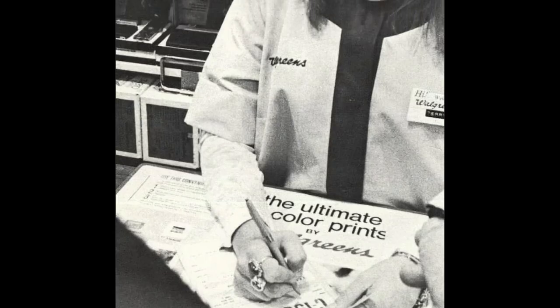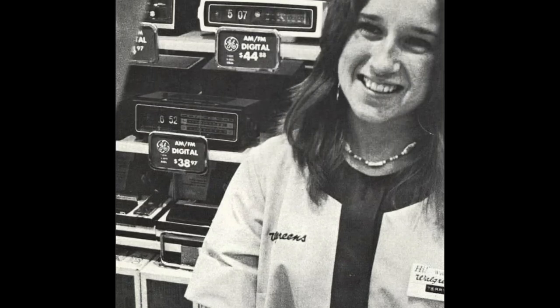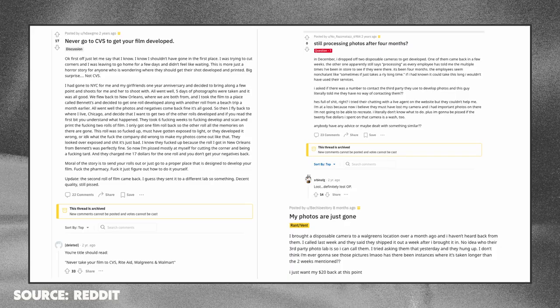First things first, do not take your film to a drugstore or anything like that. Walmart, CVS, Rite Aid, similar stores like that, they used to do film developing and have photo labs back in the day, but nowadays they don't do anything in-house. It will be mailed somewhere, and I've heard and seen horror stories of terrible results, lost film, and everything in between. It's not worth the apparent convenience.